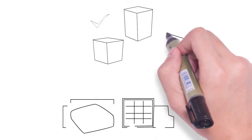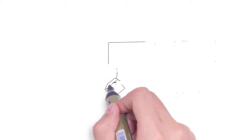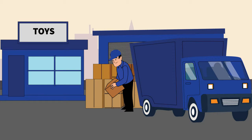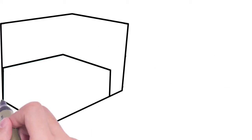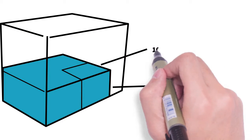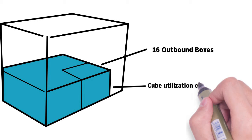We evaluate clients' entire shipment profile to determine not only which box to select, but which boxes they should be choosing from. E-commerce and retail distribution case study 1. A toy retailer with 4 million packages per year outbound from one distribution center through retail stores and e-commerce business. Results: Toys employed a logistics company which used 16 outbound boxes that generated cube utilization of less than 44%.